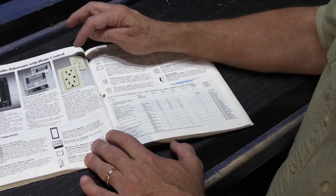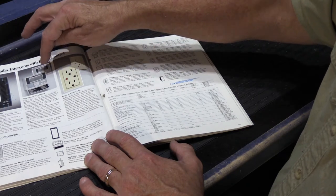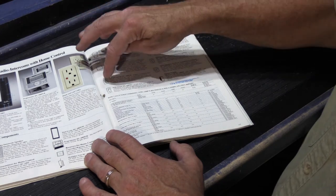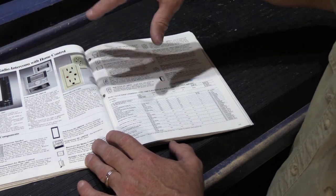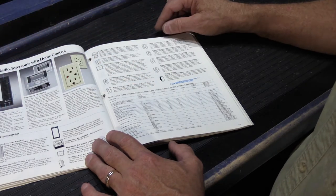You had wall outlet controllers, there were switch controllers, you had programmable timers, handheld remote control, dimmers, and you could install these in place of your wall outlets and light switches and then control them either with the timer, turn lights on and off, or appliances on and off, and you had the handheld remote control.